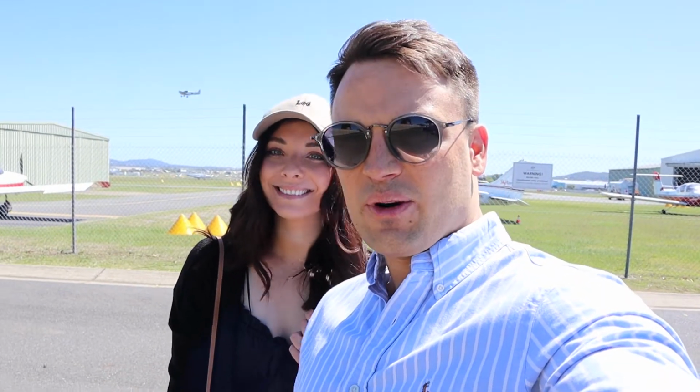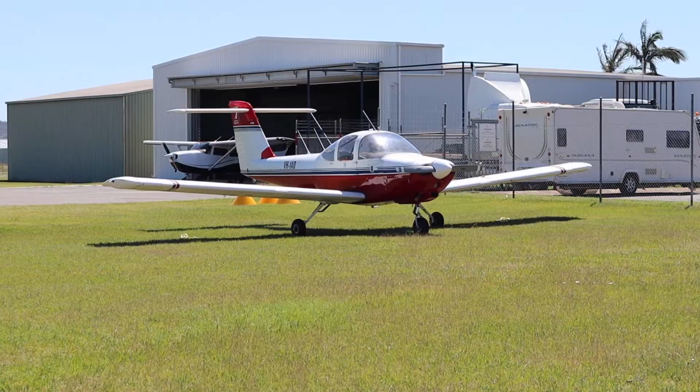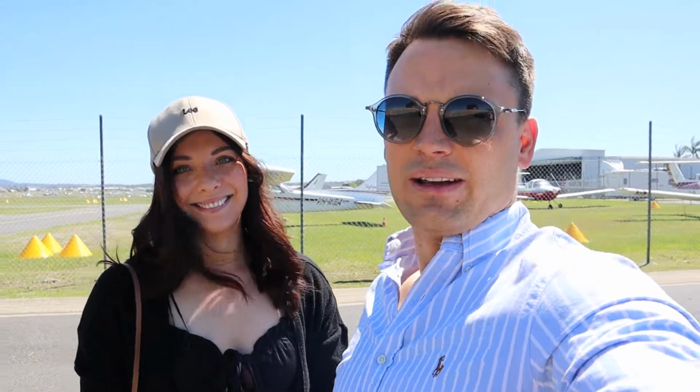We've arrived at the airport. Check out this plane flying around. Check out these little planes right behind us. Hopefully that will be me in just a little while. I'm very excited. I've seen a lot of them landing successfully, so I'm feeling better. If you're watching this, I survived, so hit like.